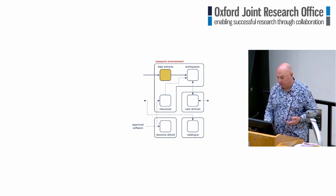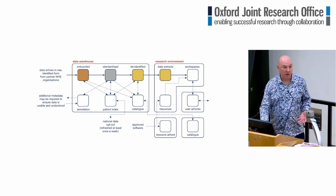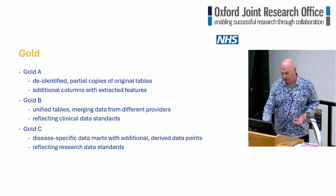It's that kind of secure data environment. And again, there's a catalog. All that goes together. That's what we're building. It's what we've built. It's operational. We'll continue to develop it over the coming months.